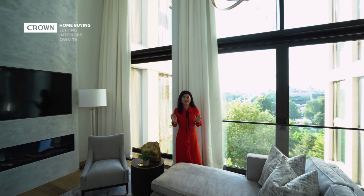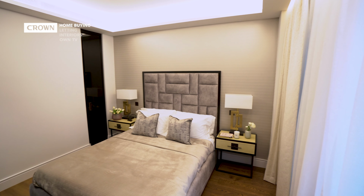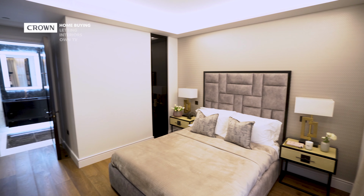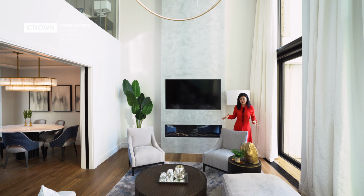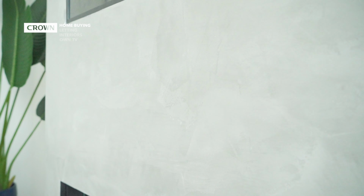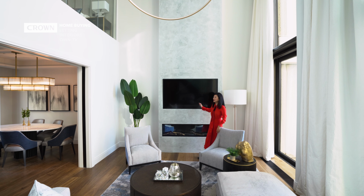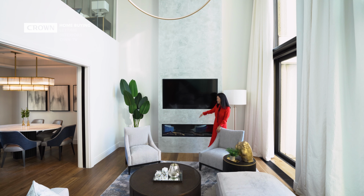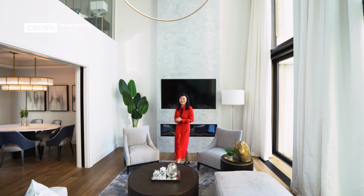You can see it's a high value property, but the owner also invited Hexadot to design the whole apartment. Lots of furniture are bespoke, they're particularly made for this property, starting from this L-shaped sofa, two armchairs. What I like the most is the Venetian plaster wall. It really accentuates the height of the ceiling. And of course, you have the TV recessed in and also an electric fireplace to bring some coziness into this space.